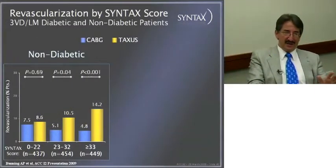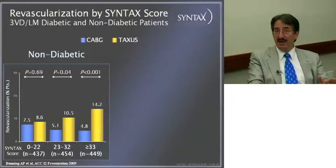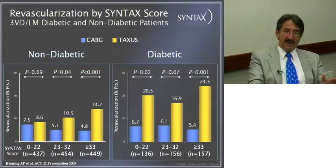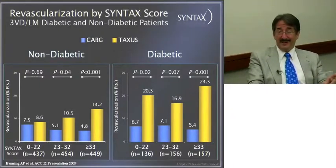And clearly diabetics have higher SYNTAX scores on average than our non-diabetic colleagues. Comparing surgery versus PCI in the non-diabetic population, there is a point where the highest tercile of the SYNTAX score unequivocally does better with surgery. And in the diabetic population, that message may come even a little earlier in the SYNTAX scores.